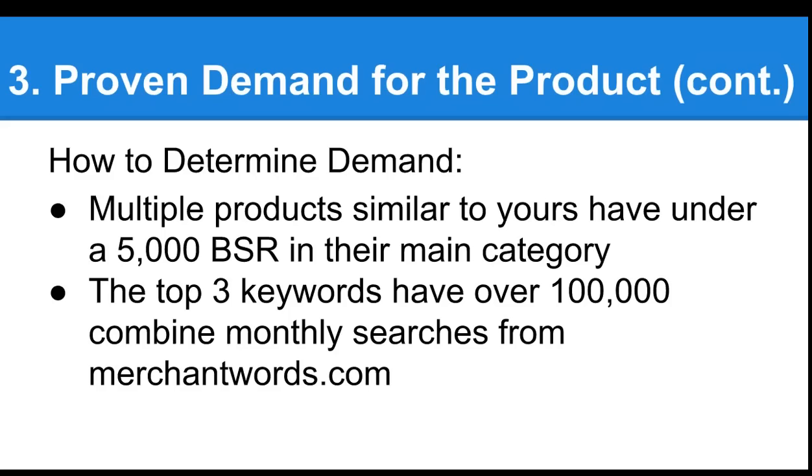I'd say, okay, there's 4 different miter saws, one with a 500 BSR, one with 1,000 BSR, and 2 with 2,000 BSR. That shows me that there's multiple products similar to mine that all have high demand within Amazon. That's very important, and it shows that not just one product is bringing in all the sales, that there's multiple products like mine that are all bringing in a good amount of sales each month.